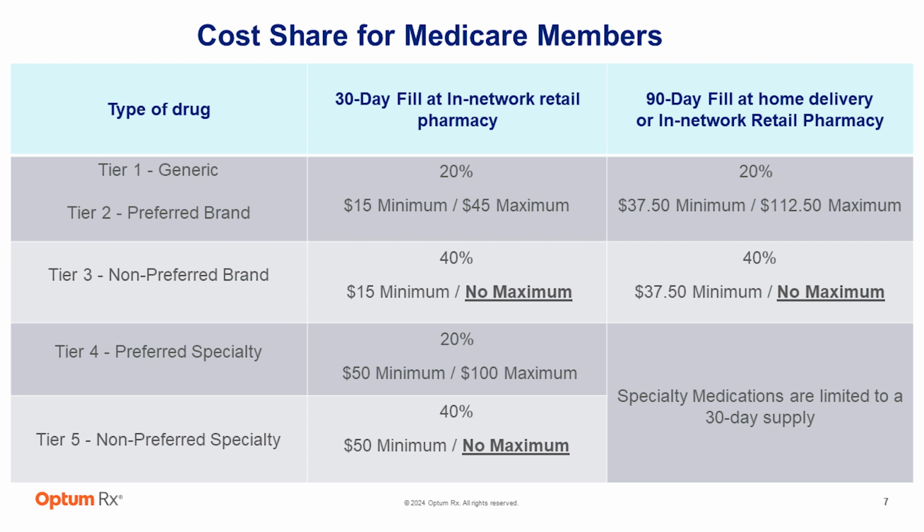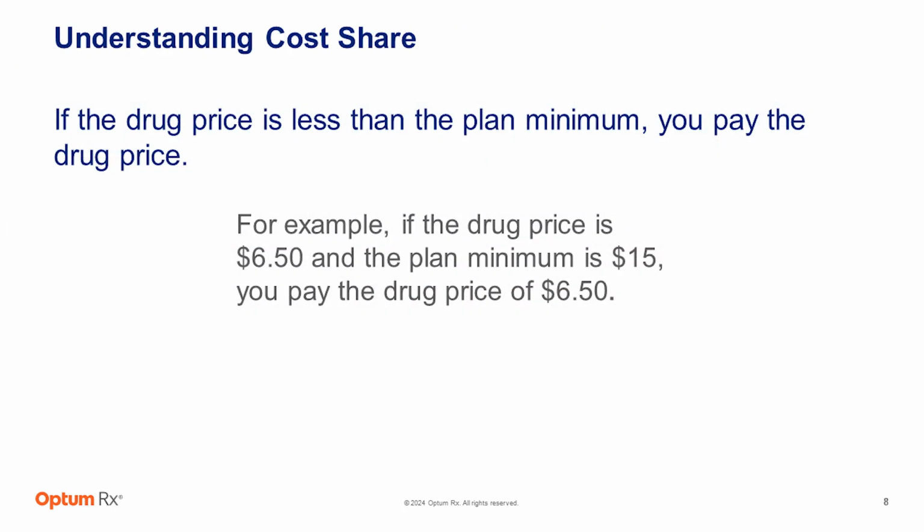Specialty medications that are dispensed to you outside of Optum Specialty Pharmacy will have the non-preferred coinsurance of 40% with a $50 minimum copay and no maximum copay per 30-day supply. Let's take a moment to focus on copay minimums and maximums. Here's how it works until you reach the annual coinsurance maximum. If the drug cost is less than the per drug minimum, you would pay the total cost of the drug.